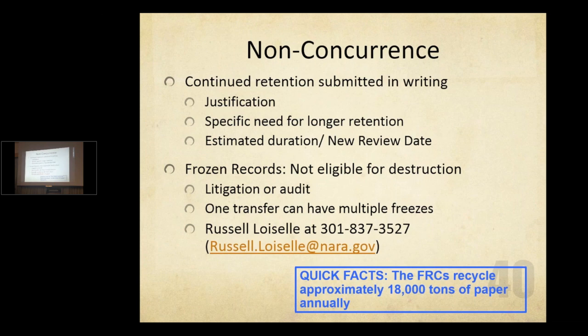If you send in an NA-1301 marked not approved and you say the reason why is pending litigation, if it's just one, I'll probably just change the date. But if I notice that a lot of the stuff you're sending in is pending litigation, I'm going to ask you to maybe talk to Russell Loisel, and his contact information is on the slide. Russell Loisel, 301-837-3527, russell.loisel@nara.gov. He is the freeze meister.